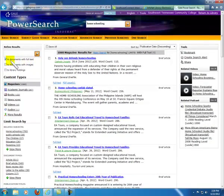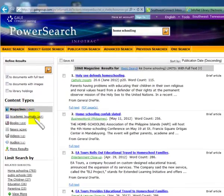The first thing I want to point out is that it says documents with full text is selected, so everything is full text. Under content types, we now have magazines, academic journals, books, newspaper articles, videos, and audios you can listen to. Your results are appearing in this column. Your titles are in blue. The title of the magazine is in green. You have your date. You actually have a word count. And you may have just the full text link, or you may have PDF pages, which will be the scanned version of that. So this is TEL, the Tennessee Electronic Library.